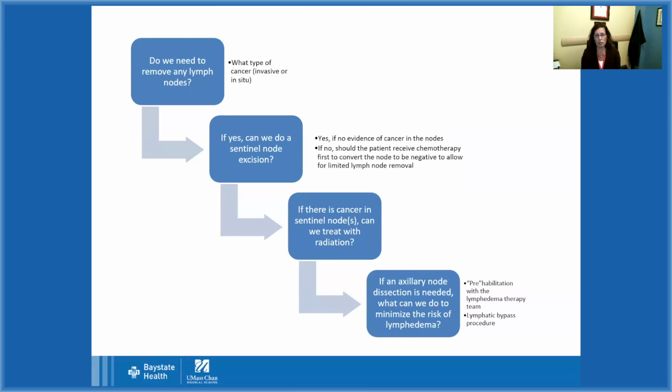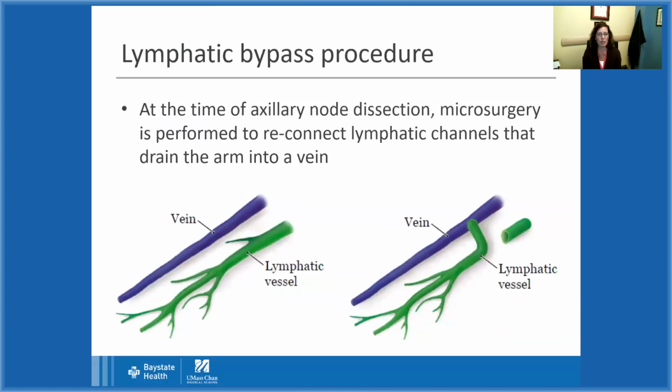During surgery, we would do what's called reverse lymphatic mapping, where we inject some dye into the skin of the arm. So the dye goes into the lymphatics draining the arm, and we can stay away from those lymphatics. And finally, there's a new procedure called the lymphatic bypass procedure. At the time of the node dissection, a microsurgeon will perform a reconnection of lymphatic channels that drain the arm into a vein.